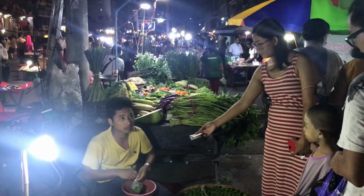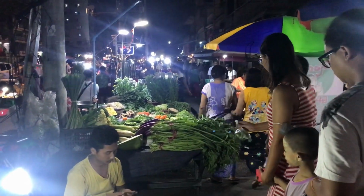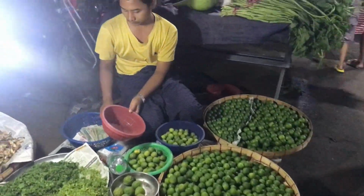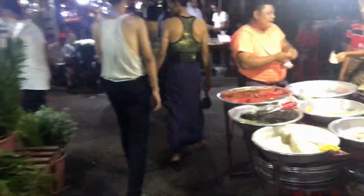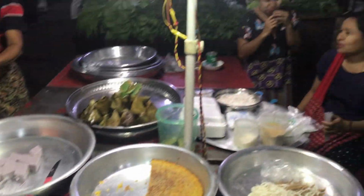This is a vegetable stall and you can get various kinds of vegetables here. There are lots of lemons. This man is selling lemons here. This is a vegetable stall. Some Myanmar traditional dessert, as you can see.